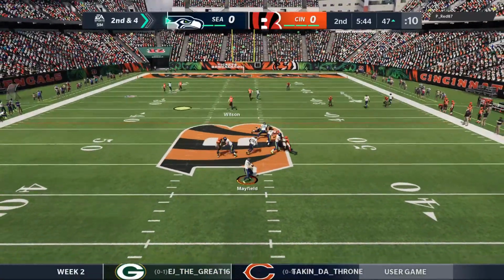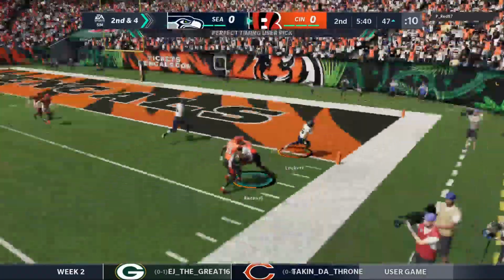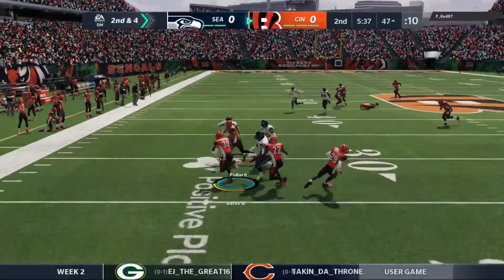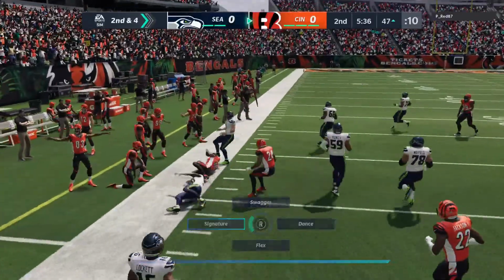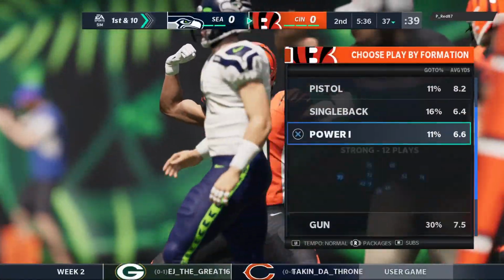Working out of the gun, Mayfield. He lets it fly for Lockett. And Mayfield again with the interception, his 3rd. Picked up by Jesse Bates. And a terrific return as he'll take it up past the 35.